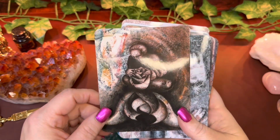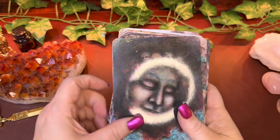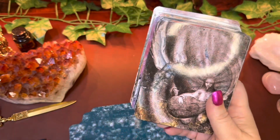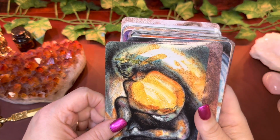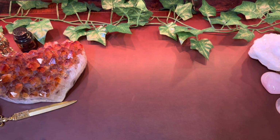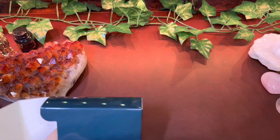But I think these are super cool. I was going through these already and, you know, looking at what I thought my intuition would tell me about this. And it's very powerful. And I love the artwork. I'm sorry about the lights. I mean, look at that. It's so beautiful. I love this style of art. Wow. So yes, the Soul Cards, and that was the first set, Soul Cards One. So I got those also in December.